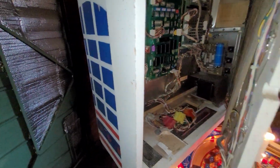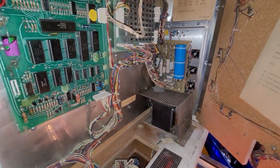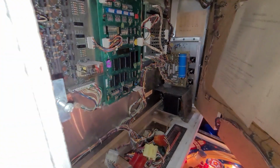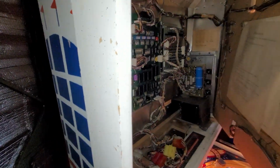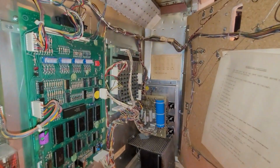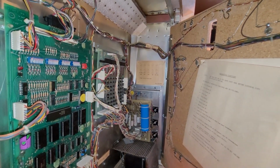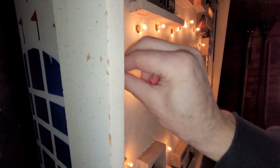Okay, let's close this up. Fuse is still looking good. So that fuse was very important. 24 volt fuse. Anything on 24 volts, eh? Sorry. What else we got? We got line fuse, 12 volts, 7 volt, 24 volts. So that, I'm gonna guess, is probably for solenoids. Nothing else seems like solenoids.